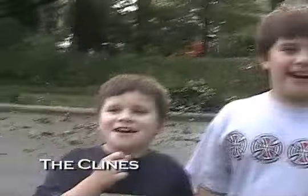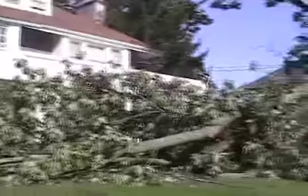Take 3. It was really loud, and a huge branch fell on our garage.